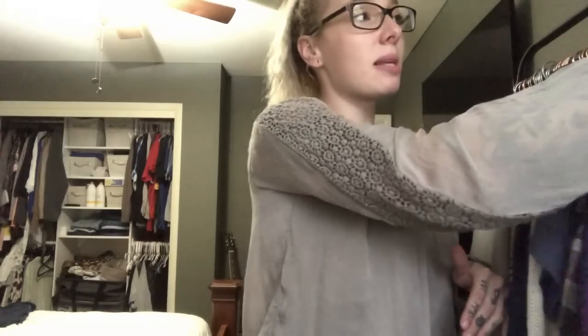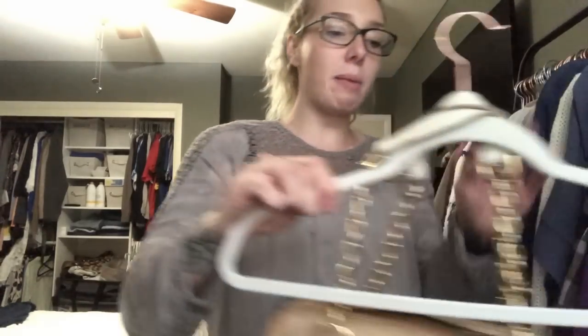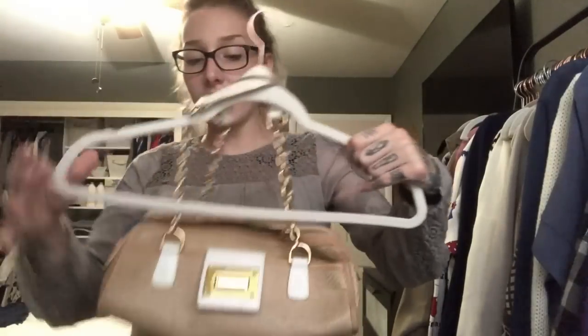My hair's all bumpity here. Okay. I don't have these in order. I steamed some of them. Really no rhyme or reason. I still have about half of them left to steam, so if they're wrinkly, that's why.